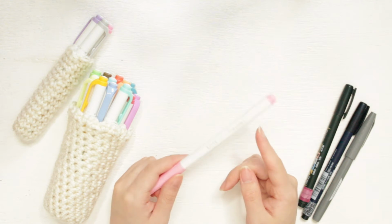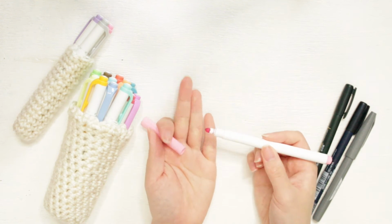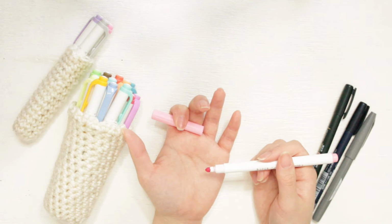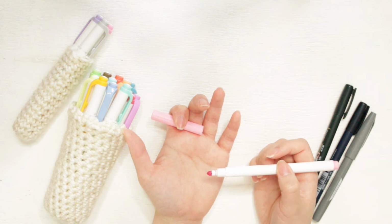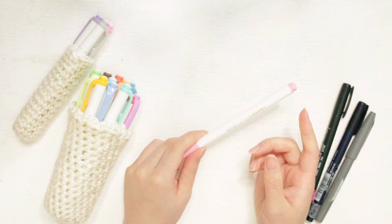Supertips are very, very affordable, and they come in a wide range of colors, and they also have this really interesting tip, sort of like a bullet tip. This tip is a little bit flexible, and it comes to a very, very nice point, which is why you can do some fake calligraphy with it.